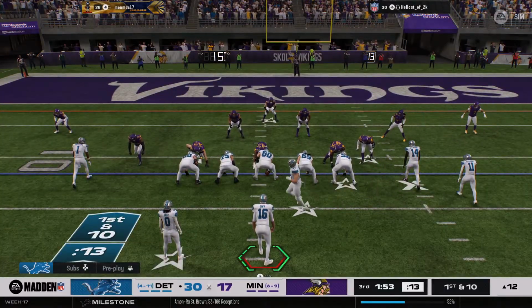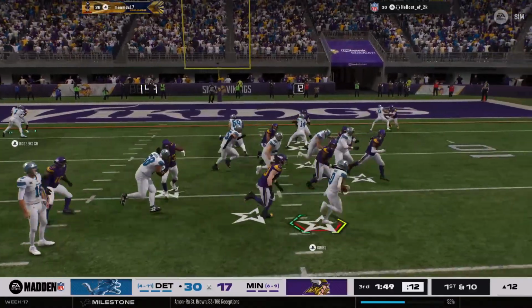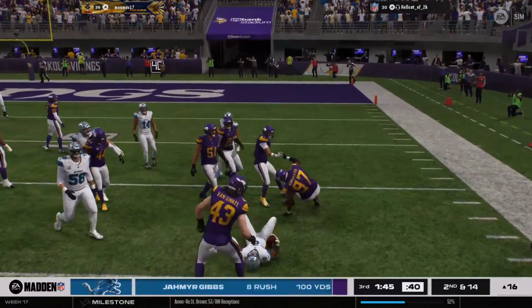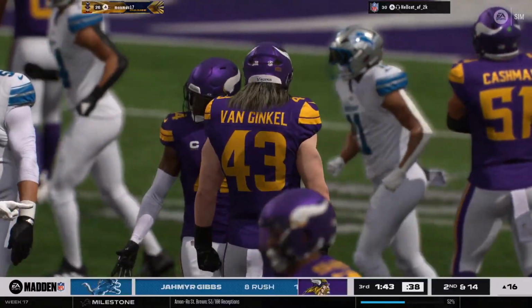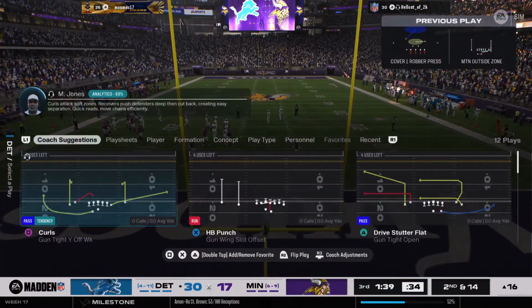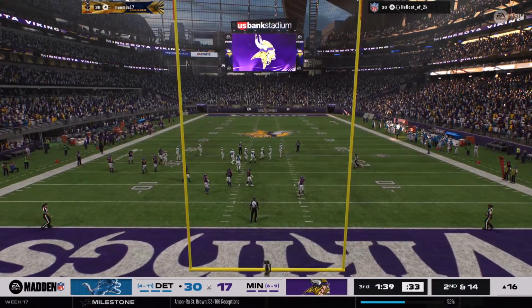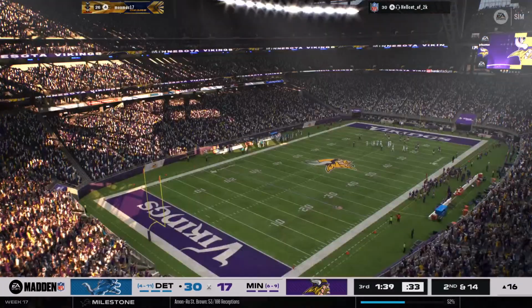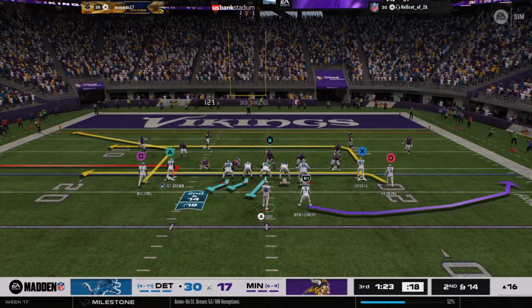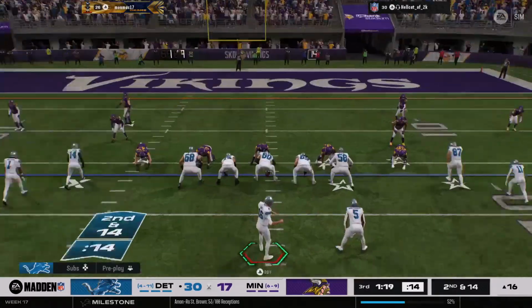Laporta in motion. On 1st and 10, here's Gibbs. And he's trying to get around the corner, but will not. Brought down. That's a loss on the play. Just a little too much east and west there for my liking. I understand what they're trying to do, getting the ball out on the perimeter, but in these early downs, plant your foot and get downhill. Great job by the defense stringing it out, and they're able to force him down for a loss.